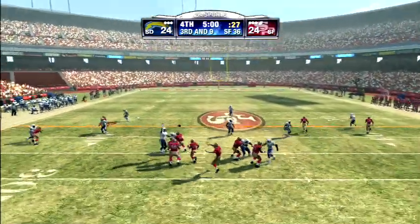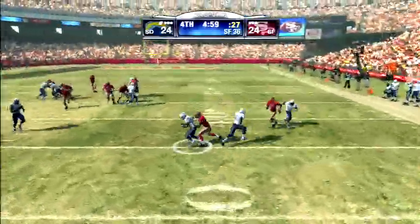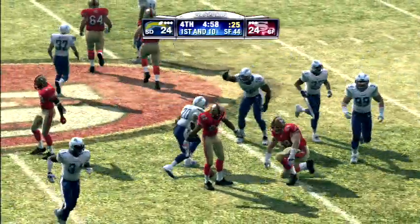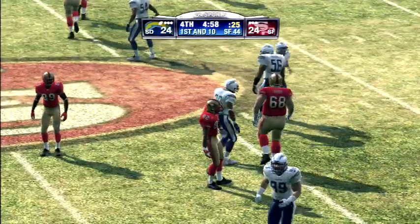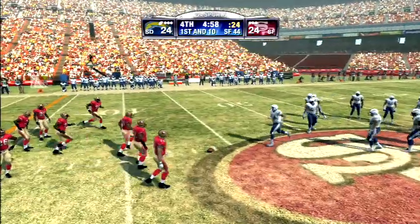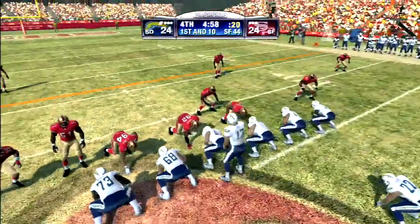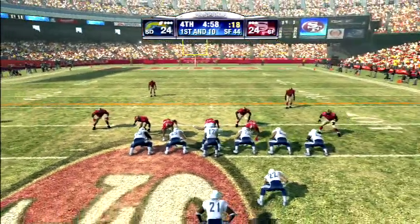Smith drops back into traffic, and it's picked off. Brought down at the 44-yard line. What a crucial interception. Well, if you want to know why quarterbacks get paid so much money, there it is. They win games for you, but with mistakes like that, they can lose games for you.